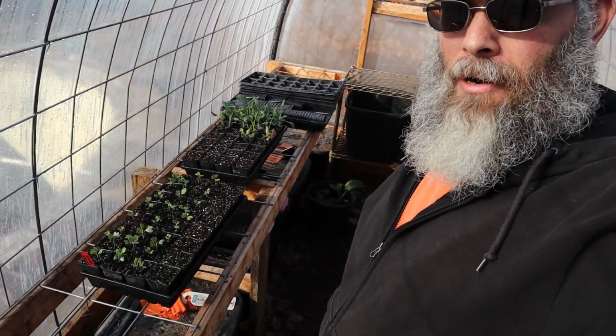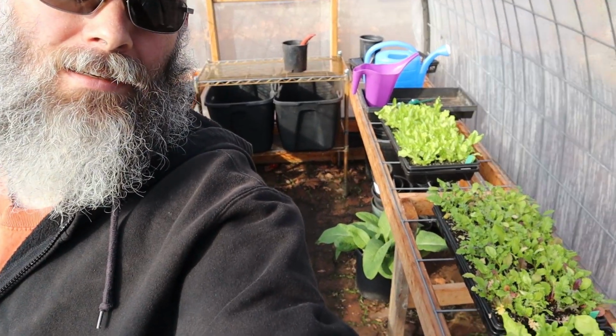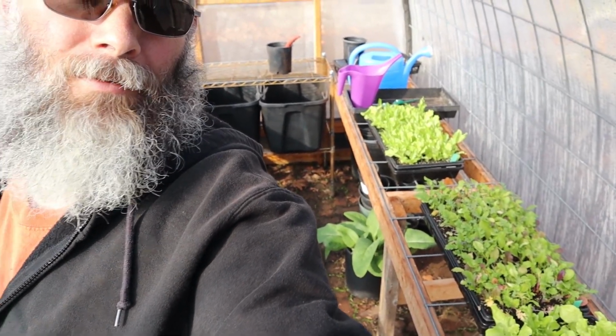So 2020 is looking good for meeting our goal of 100% of our produce and close to 100% of all of our food off of this 1 acre homestead. And we're continuing to plant stuff in the greenhouse, both for transplanting into the garden and to go directly to the table. So more greens started, and some salad mix that goes straight to the table.